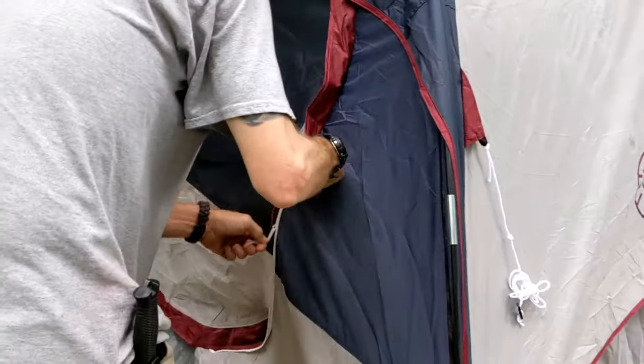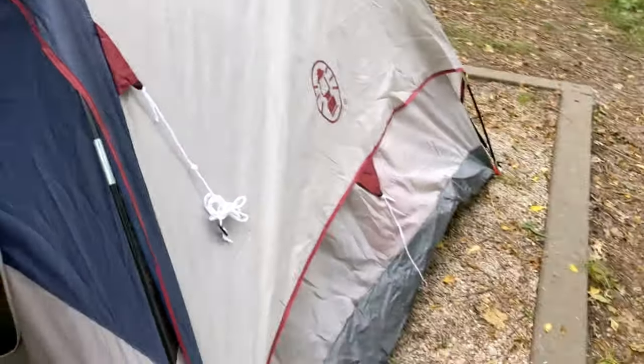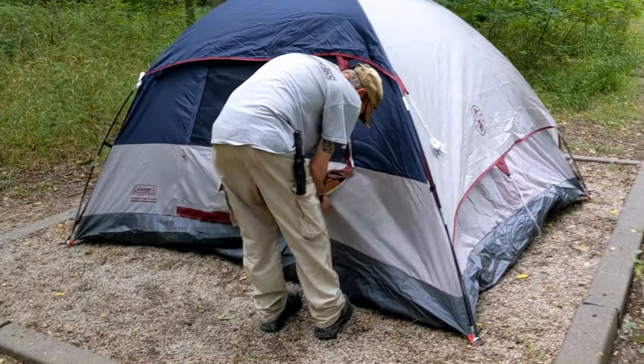It's a Coleman. I mean, that's a good tent. It's pretty large. Scotty's going to take that because he doesn't have a tent. Well, he has one, but it's a one person.